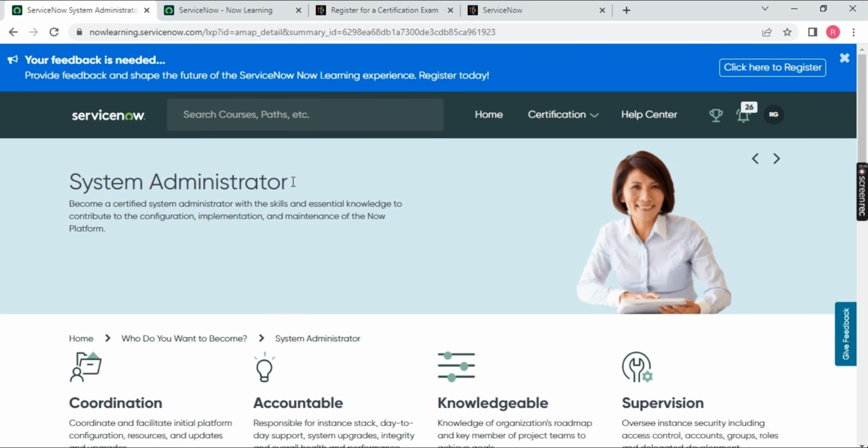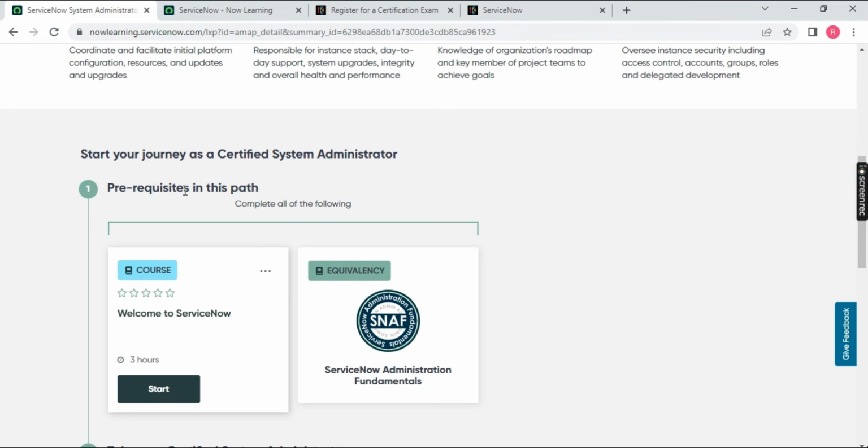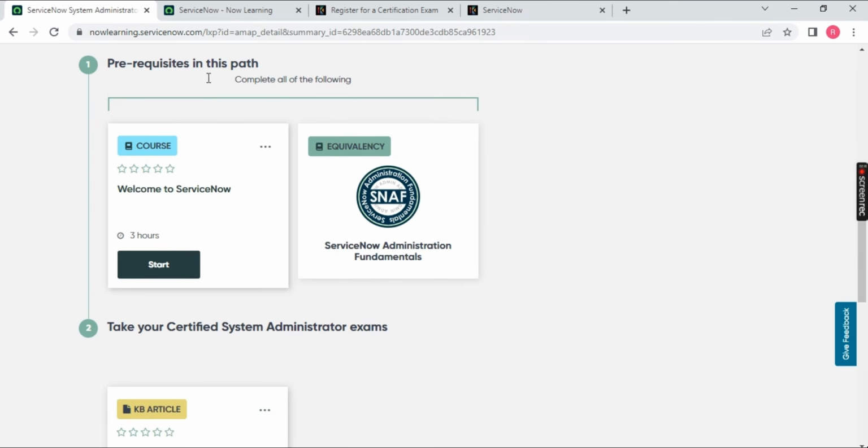You can see this is the normal system admin. You have to come to Now Learning. Now, if you are part of any organization, then this will be completely free for you. If you are not part of any organization, then you have to pay some amount to ServiceNow to use their service to get certified. That amount depends on ServiceNow, approximately $300. But if you are part of any organization, it will be free of cost or even half the rate. This is for CSA.